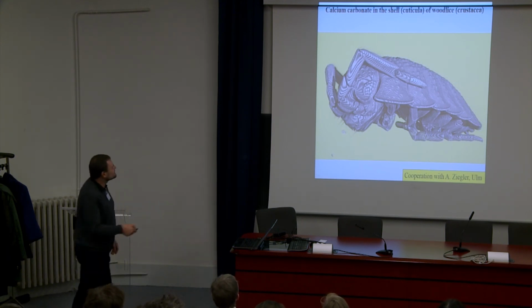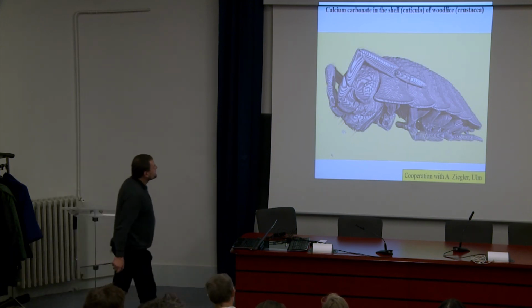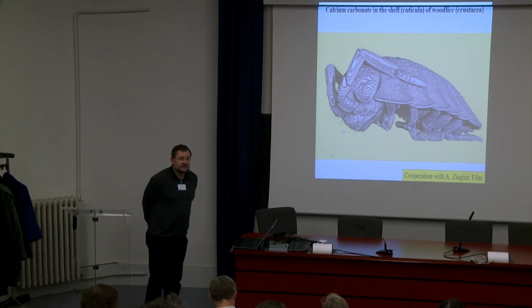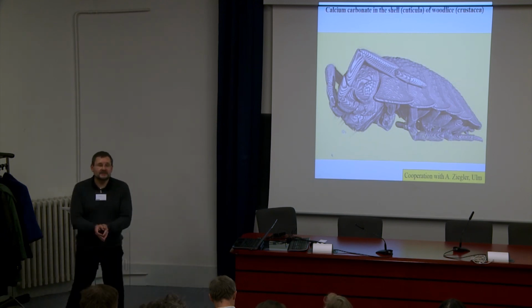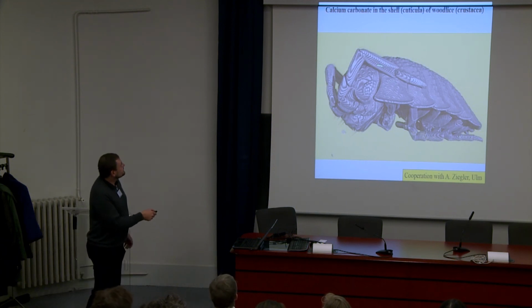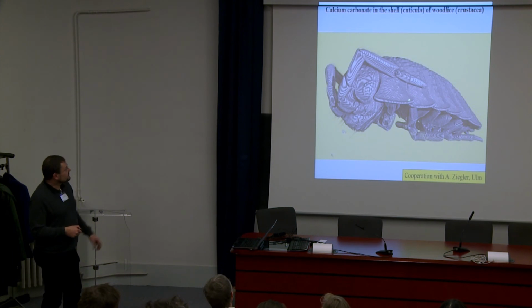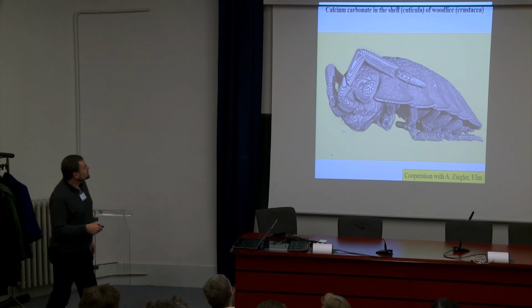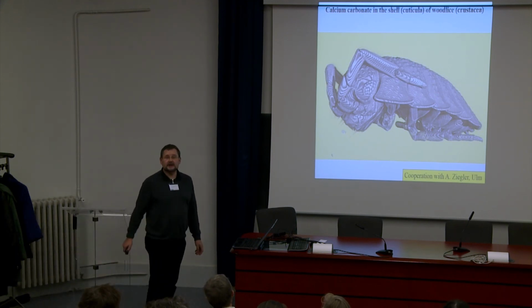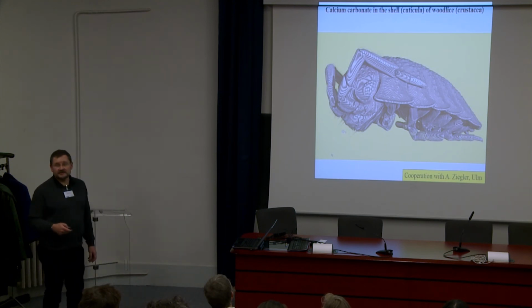So not only these ones in our garden, there are many, many more. The interesting thing is that they have a cuticle, they have an exoskeleton. Humans have an endoskeleton. Our bones are inside. In crustacea, the skeleton is on the outside. What we see here is not an optical photograph, it's a synchrotron micro-CT image. So we see only the mineralized parts of the animal. The cuticle is mineralized. It contains calcium carbonate, as we will see in a minute.